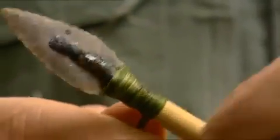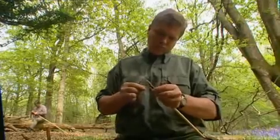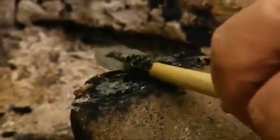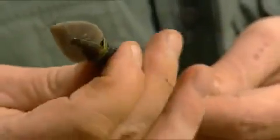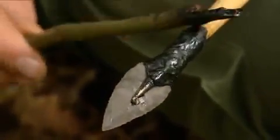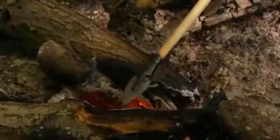Now, our ancestors could have used a lot of different fibres for this purpose, but one of the things we know they did from the archaeological record, one of the fibres they used was this, the fibres from a stinging nettle. And that's what I'm going to use. That's the point fixed. Now for the fletchings.